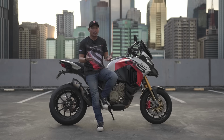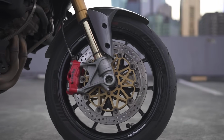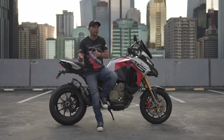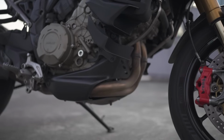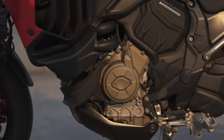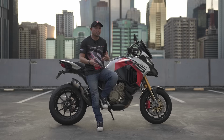Some of the differences between this bike and my V4, well, it's the stopping power. This is the top of the line Stylema calipers, the Brembos, and you need it for this bike because, again, 180 to 200 horsepower, depends on how you tune the bike. You're going to need excellent stopping power. Obviously, the engine is different. This is a full-on Panigale sport bike engine that they put on this bike. The single-sided swing arm, of course, and the suspension is a little bit different as well. That's just a basic overview of the differences between this bike and mine.